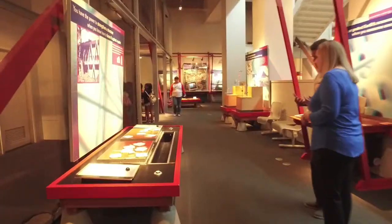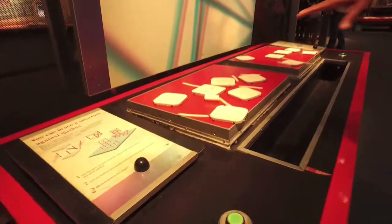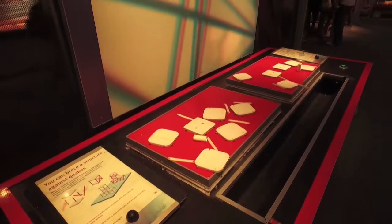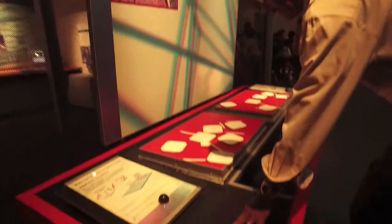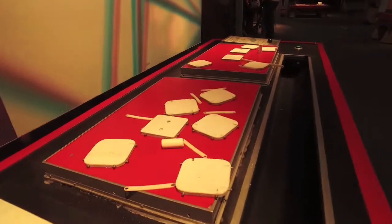On this table, kids can build structures of any height, and they can learn what kinds of forces keep buildings standing as opposed to what structures would cause failures. So these are the structures that they can build. These are the pieces that they can put together. So you can dial the intensity of the earthquake and then see what happens to the structure that you've built.